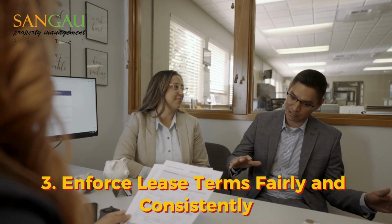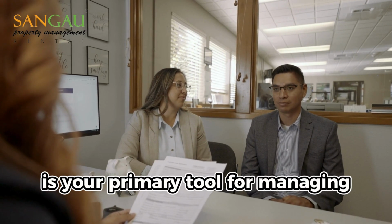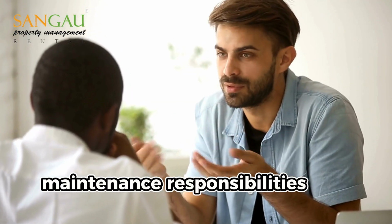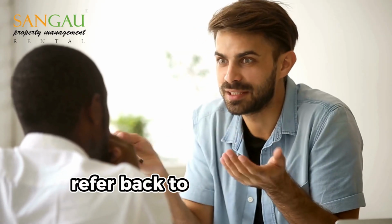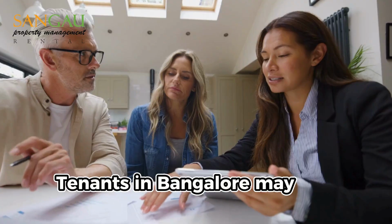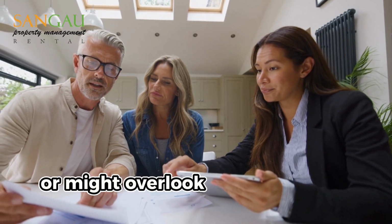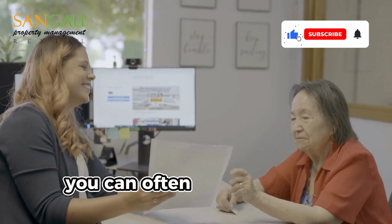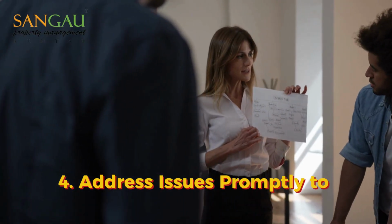3. Enforce lease terms fairly and consistently. Your lease agreement is your primary tool for managing tenant behavior. Make sure it clearly defines rent due dates, maintenance responsibilities, and other key terms. When a tenant violates these terms, refer back to the lease and enforce it firmly but fairly. Tenants in Bangalore may not always be aware of local laws or might overlook certain clauses in their lease agreements. By reminding tenants of their responsibilities in a professional and courteous manner, you can often resolve minor issues before they escalate.